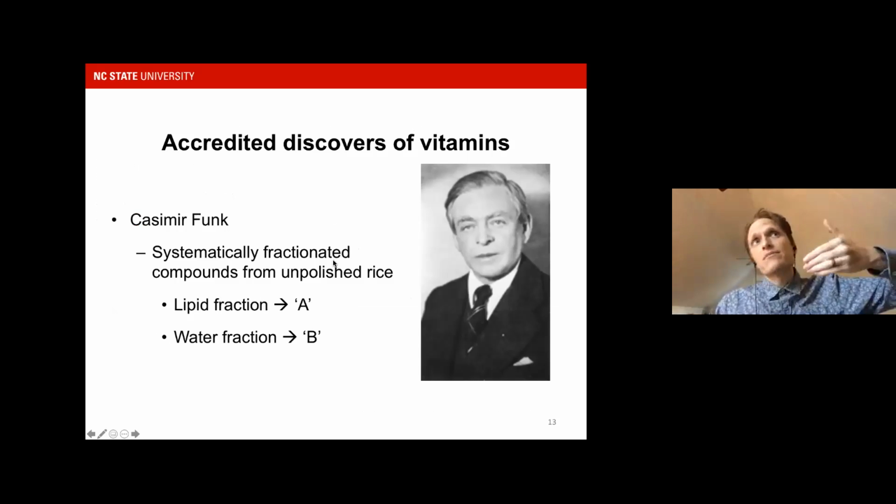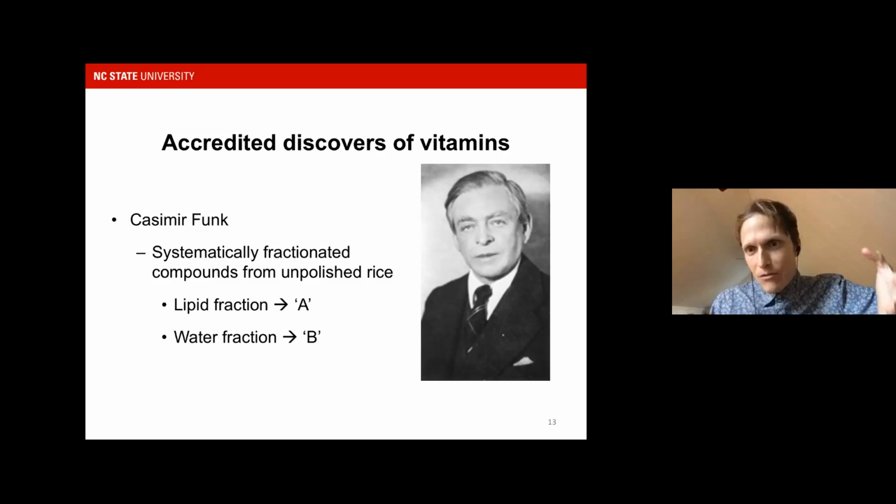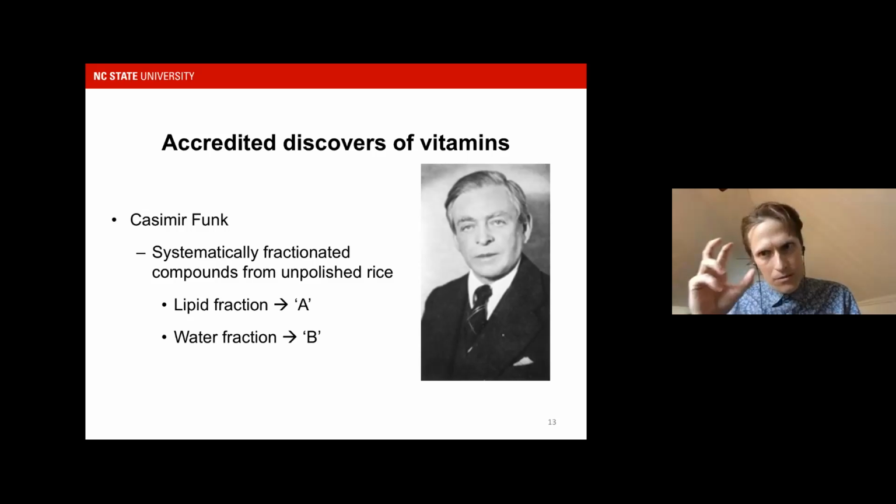And from there, this researcher, Casimir Funk, who has probably the most amazing doctor name ever, Dr. Funk, I think, systematically figured out what fraction, either the lipid or water fraction, contained this active ingredient, or this factor from the unpolished rice that was helping alleviate this disease. So he did this chemical fractionation. He just did a lipid or a water, hydrophobic hydrophilic extraction, named the lipid fraction A and named the water fraction B, and figured out, okay, this factor is in that water fraction, the B fraction.